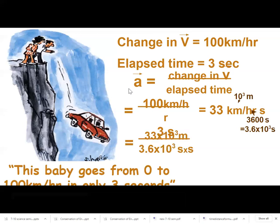So we can take that further if we wanted to, down to 9.1 meters per second. But I wouldn't worry. 33 kilometers per hour per second is as simple as you'll need to take it.